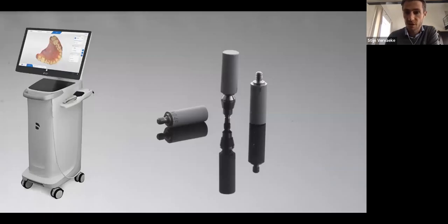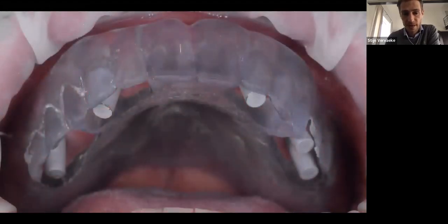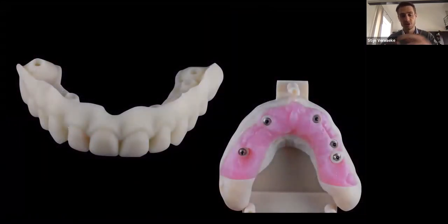So let me show you a case of Stefan. So a case where 5 implants were installed on abutment level, and then the intraoral scans are made. So you basically make a scan with the scan bodies on the implant, and you make a scan also of the prosthesis. You make a scan with the prosthesis over the scan bodies, and then also, in the same way, you can use the bite registration. So you ask the patient to close, and you have all the information available, and then you get some kind of try-in back from the lab.